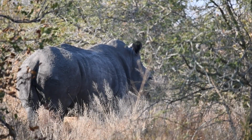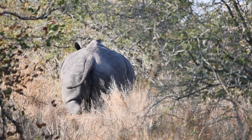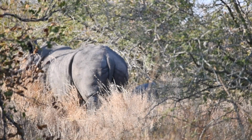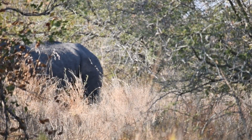It's great to see that animal that we've seen a few times. If you remember, in one of our first episodes we saw a mother rhino with a very young calf. Looks like they're both doing very well. There's a youngster just behind mom.